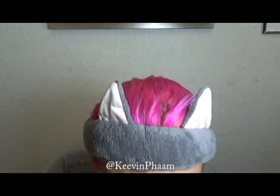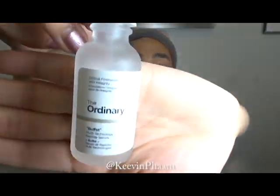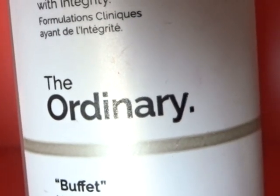And this one, like I said, has a green tea smell to it, so it's just super refreshing throughout the day. And I like to just let that dry on my face. Then I go in with my serums. So the first serum I'm gonna go in with is The Ordinary's The Buffet. Now this one says it's a multi-technology peptide serum, and it's just a good base overall on your face.